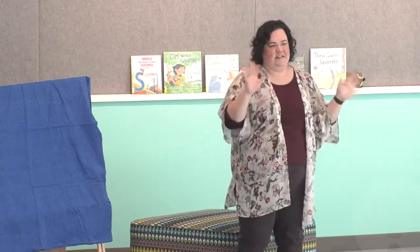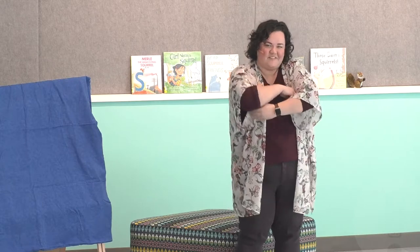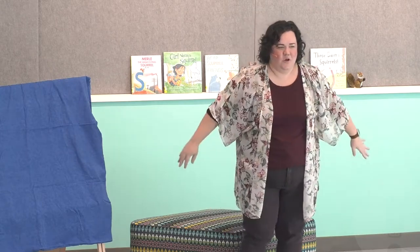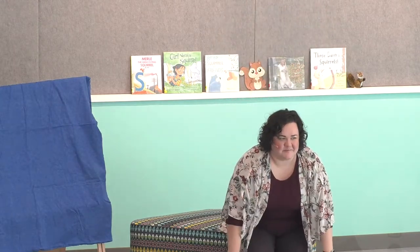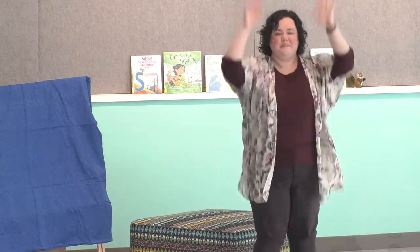Oh, the frisky little squirrel, he gathers nuts and seeds. He hides them for the winter months so he'll have all he needs. Oh, up, up, up he goes, and down, down, down he comes. He runs around, goes up and down. His work is never done. That's a silly one. You want to do it one more time?